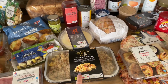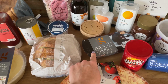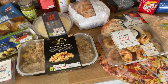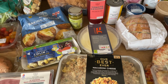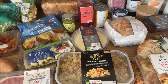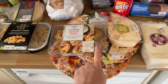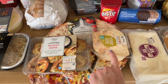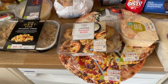So I did a meal deal and we got the macaroni cheese, the chocolate melt in the middle puddings, which I love, these are really nice. And then you got a side, and I think I used the side for this because I've got sausages in the fridge that I need to use up, so I was going to do sausages and mash with beans or vegetables this evening. And then we did the pizza meal deal, so you get 2 pizzas and 2 sides. So I picked the loaded potato skins because my husband loves those, and the coleslaw to then go with the salad stuff. So I kind of mixed and matched it a little bit.